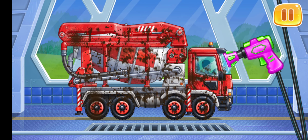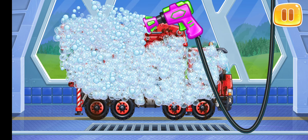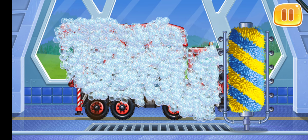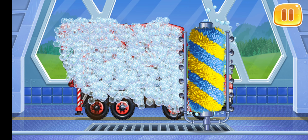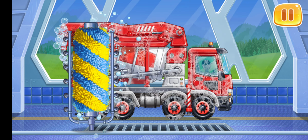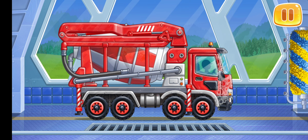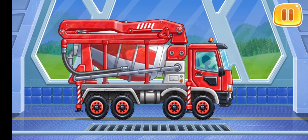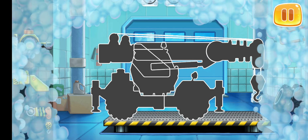Let's wash the concrete mixer. Let's start foaming the vehicle. Let's get the dirt off the vehicle with a brush. Hooray! We need to assemble the crane.